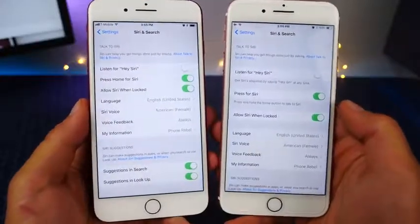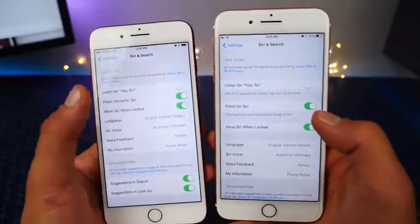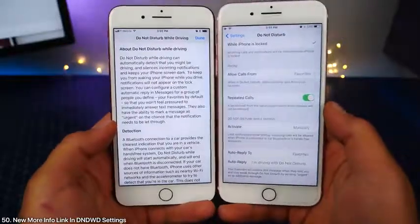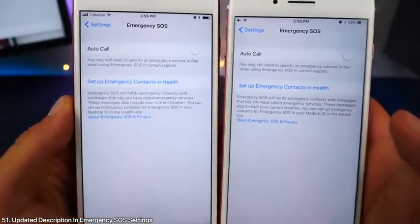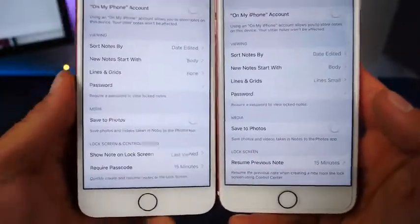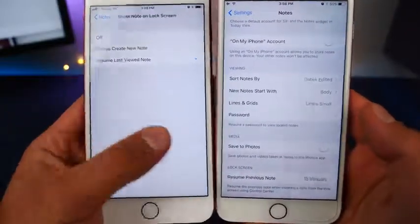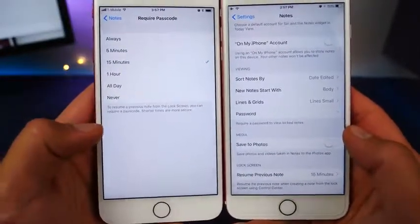In these Siri settings, a lot of cleanup here. As you'll notice, it's not so strung apart now, all in one clean section here. In Do Not Disturb mode settings, you'll notice Apple added a new link here to learn more about Do Not Disturb while driving. In emergency settings, you'll notice Apple did slightly update the description here. In the note settings, you now have more control over what happens to your note on the lock screen and control center. You can actually choose which note gets displayed, whether it's a new note or last viewed note. Also, you can require a passcode now for your notes on the control center or lock screen.